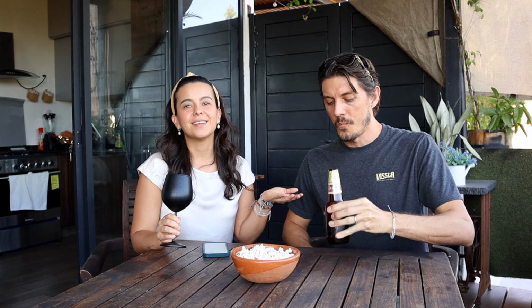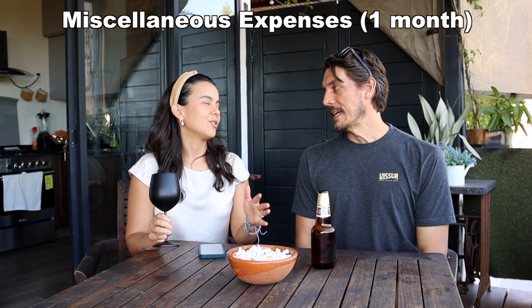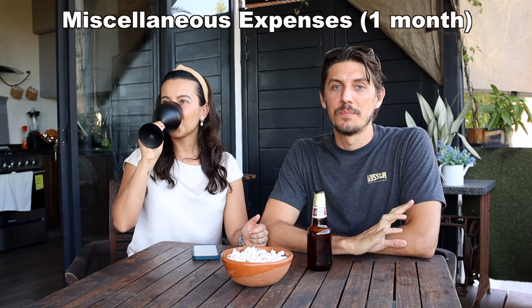Cheers! We're back in our beautiful balcony, and we're gonna tell you guys about our other expenses, the miscellaneous expenses, and we're gonna start with transportation. So Cuernavaca is not really a huge city, and getting around is pretty easy.